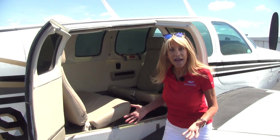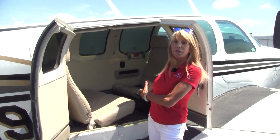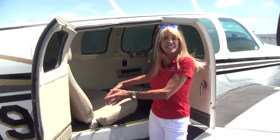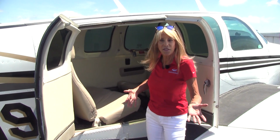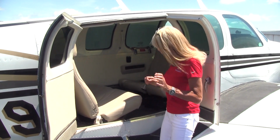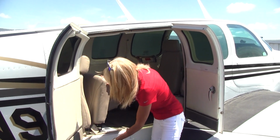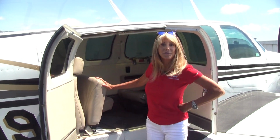We can change that. We can let everybody all face forward if we want to, or let's say we have a lot of stuff we need to take with us and we want to just stow the seats or remove them altogether. I don't need any tools to do that. All I need to do is pick up on a bar, remove a pin, and voila, we're in business. So come on in and check out the interior.